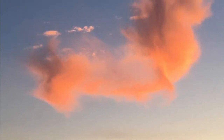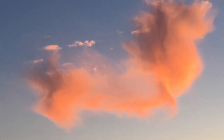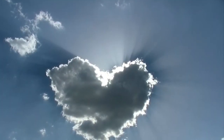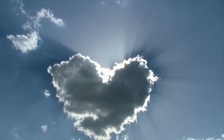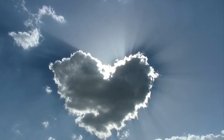Climb up onto your cloud, and it will take you anywhere you want to go. What things do you see as you float on your cloud? Where will your cloud take you? Let your cloud fly you to a special place where you can rest quietly and feel peaceful.